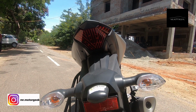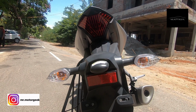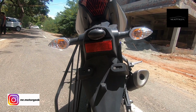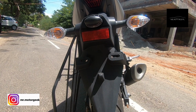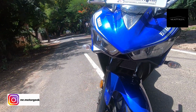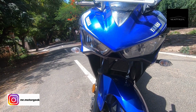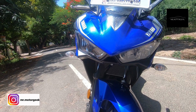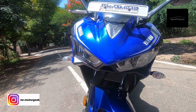And coming to the rear side, the tail light looks fabulous and has a very good design, but the indicators aren't LEDs, which is sad, and Yamaha should have given them in order to look even more stunning. The front end of this bike looks more sporty in nature and is sharply designed. And the headlight is simply eye-catching and terrifically designed, but it doesn't get LEDs and happens to be only halogen, which is a major miss on this bike.